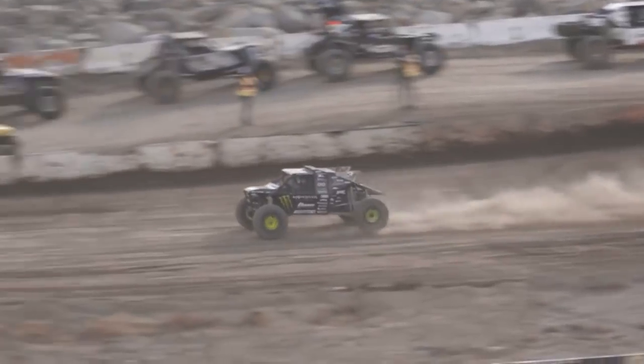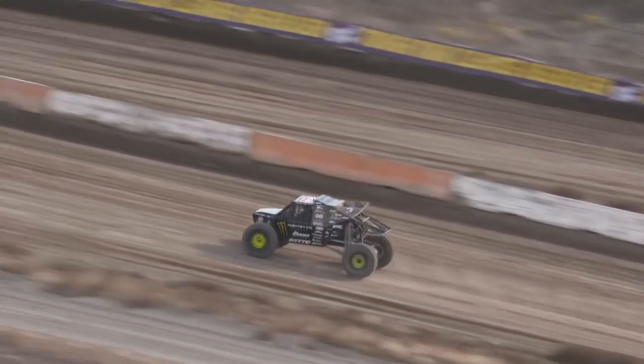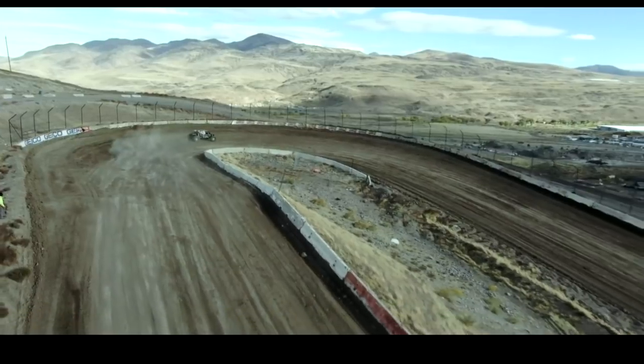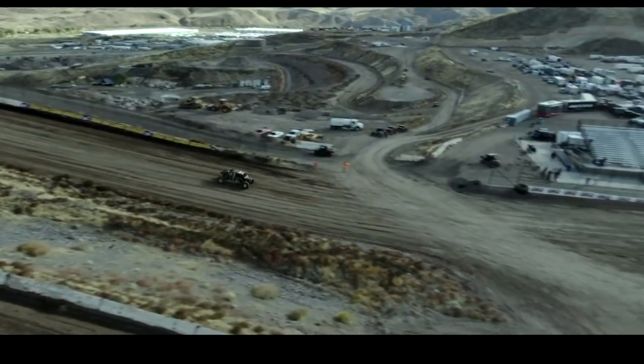Heading through the King Rhythm double. He's going to be pushing hard into the Optima 180. Now, what's he going to do? Waylon's checking up over the top, making it round the final bend as he heads down to the 4-wheel parts rocks. And is he going to send it? Is he going to send it? That is the question we are about to find out.